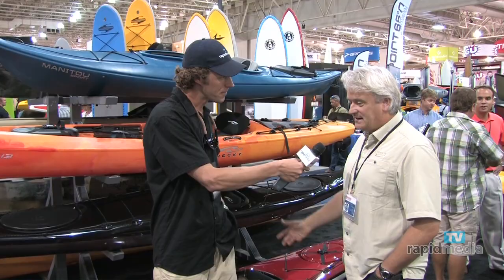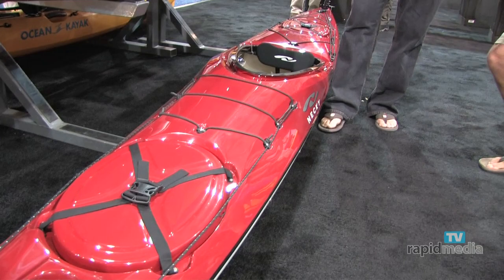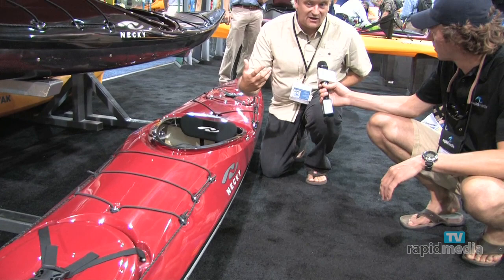We're going to look at the Luxury Elite today. This is our new sea kayak. It's 17 feet long, 22 inches wide. It's designed so the elements are based more around a surf ski. And so it's a fast touring boat with lots of volume for packing, but it has a very efficient hull.